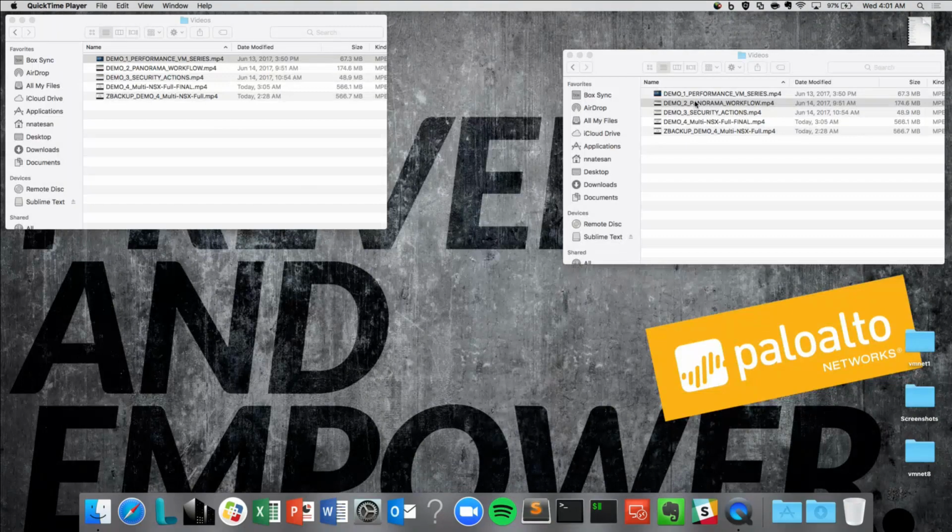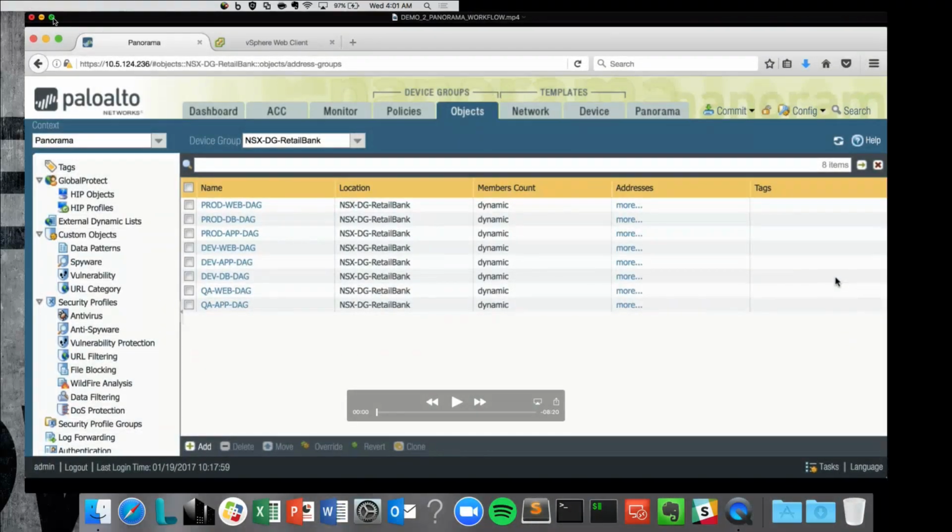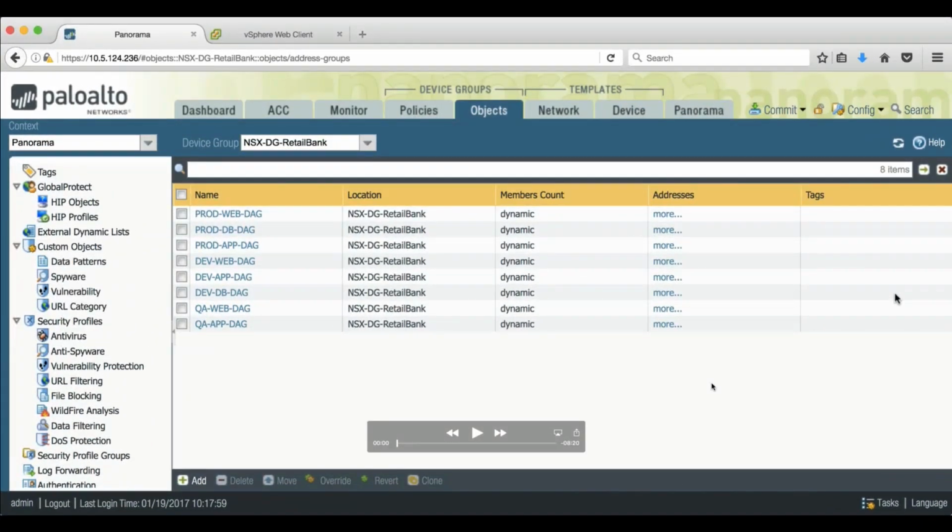Let's switch gears a little bit here and talk about Panorama-driven workflows, or the alternative workflows that Sai talked about. For those of you familiar with our Panorama Management UI, this is how it looks. All the security posture begins at the Objects tab and Dynamic Address Groups that Sai also touched upon earlier. In a typical deployment, you will see several tiers like app, web, DB, categorized into production, development, QA, and things like that. So throughout my demos, you'll see examples like that.